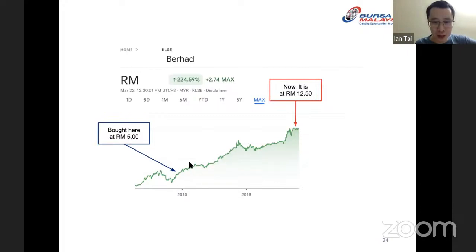Over time, I hold onto this stock, and it increased in stock price all the way to 12 ringgit and 50 cents. Okay. 5 ringgit to 12 ringgit and 50 cents. Of course, the 5 ringgit and the 12 ringgit and 50 cents are stock prices just so that I can conceal the stock. Now let's just play. I have purchased a stock in 2010, whereby the stock price is 5 ringgit. I hold it for quite some time, and right now it's 12.50. So now the question is this: should I buy more? Should I sell? Or should I just keep? Type in the chat box. Let me know.